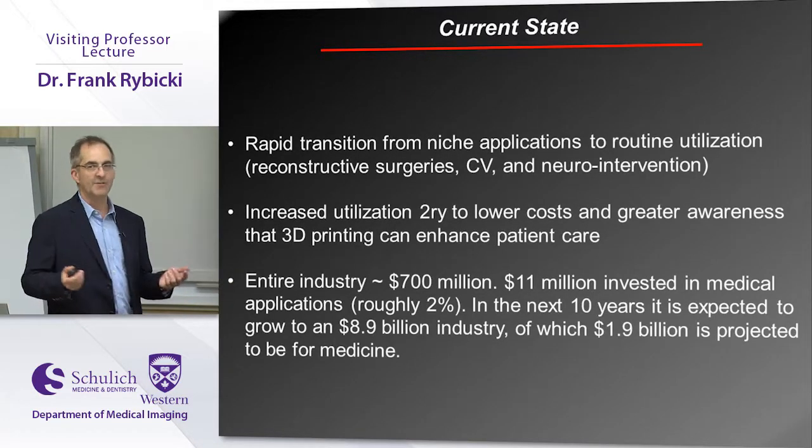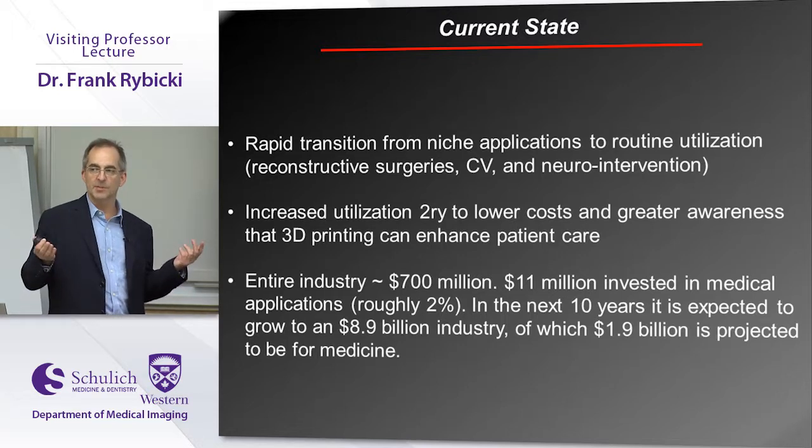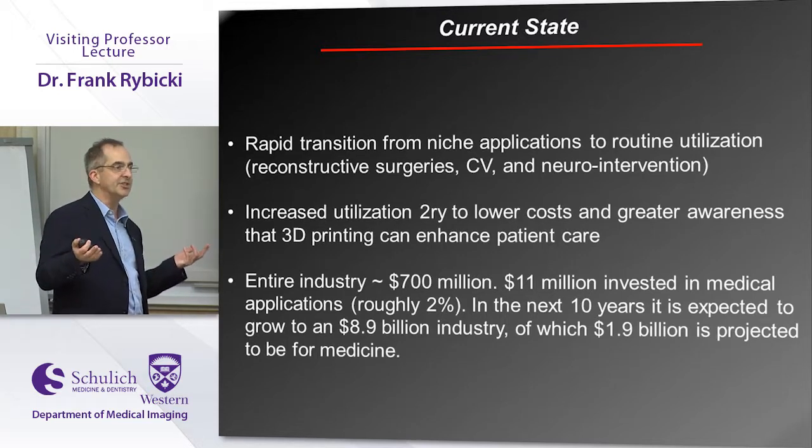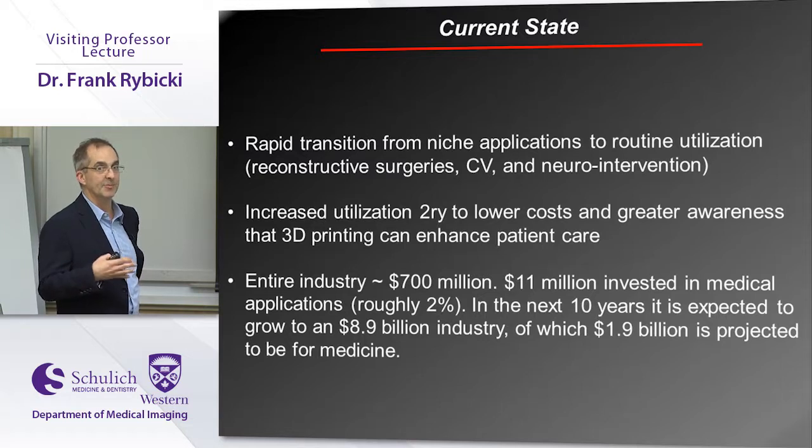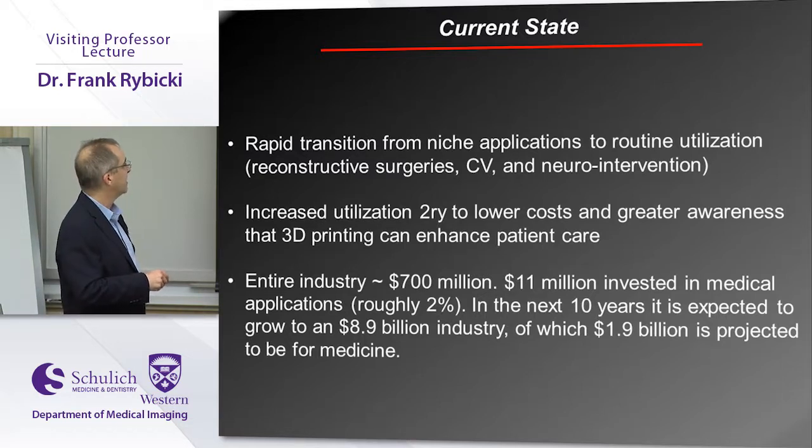Medical 3D printing has been around for a long time, but now it's come into play because the technology is cheaper, right? And so you do reconstructive surgeries and all these different things, and they're all done with models now. You just don't realize it because other people are doing it, which is the problem. Increased utilization secondary to lower cost.